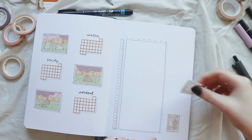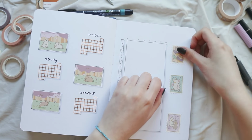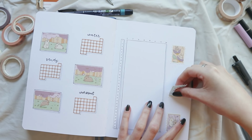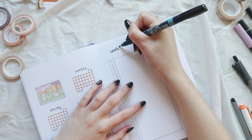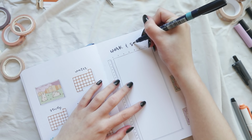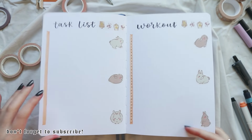I'm just gonna add some stamps here. I don't know if they're going to be all centered and evenly spread out. Yeah, not even close. Like, this page, it's really empty, but this one is also empty, so that's fine.